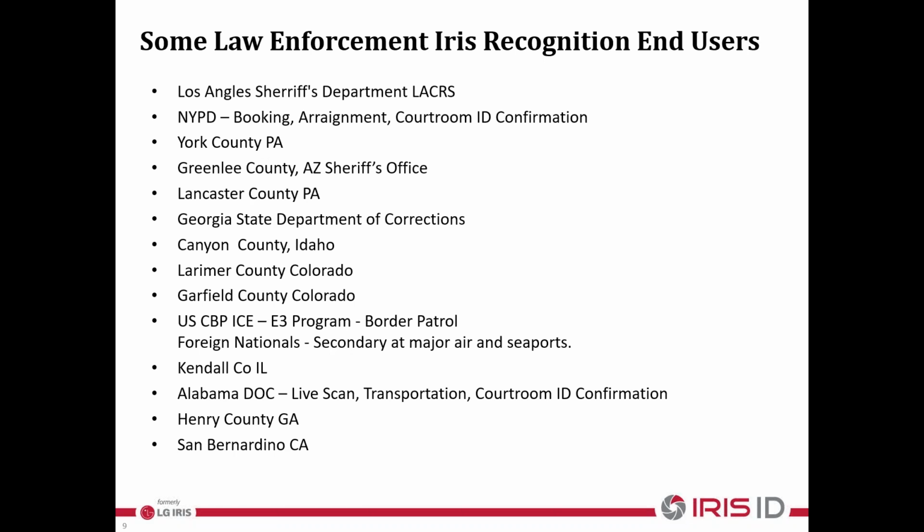Border Patrol has been collecting face, finger, and iris in the E3 program since about 2014, late 2014. They do collect somewhere in the neighborhood of 40,000 enrollments per month. It's very interesting for state and local folks to know that they can do a search on the national database that's in IDENT/CGIS to be able to see if they get a quick hit on a potential illegal immigrant as far north as Illinois. Kendall County actually was one of our customers that was really interested in that capability.